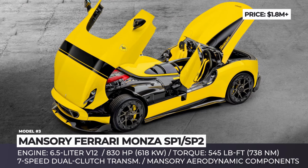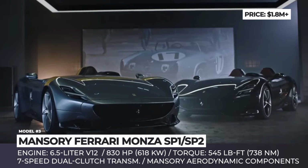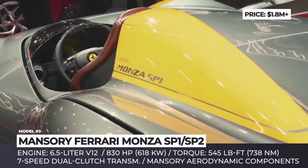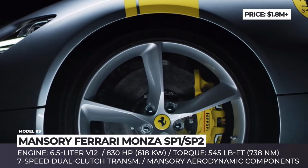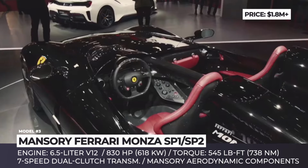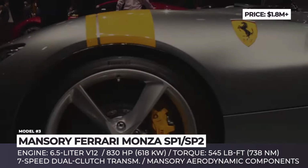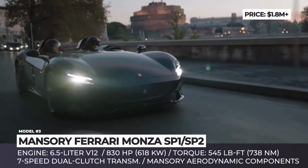Mansory Ferrari Monza SP1 and SP2. Paying homage to the iconic racer cars from 1950, Ferrari developed two models that showcase the brand's latest engineering achievements and offer a modern take on the classic Monza design. The one-seater SP1 and the two-seater SP2 are based on an aluminum chassis and have ultra-light carbon fiber bodies that were created with the help of the most advanced Formula One tech.